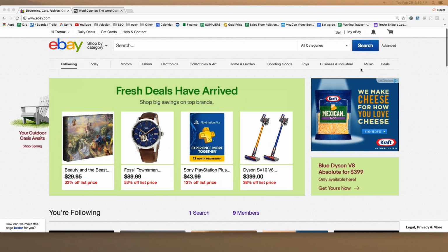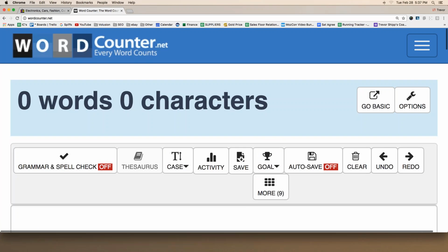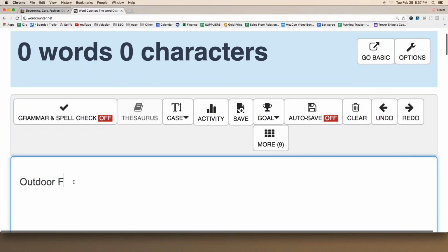And of course, there are always your staples that'll be selling all year long. You've got your electronics and your pet supplies and your home decor items and what have you. But there are certainly seasonal items this time of year that we can take advantage of. So I want to share a few of those with you. Specifically today, we're going to be talking about outdoor furniture. So I want to just make a note of that here.